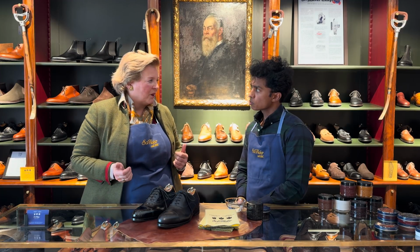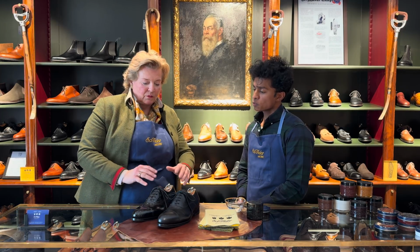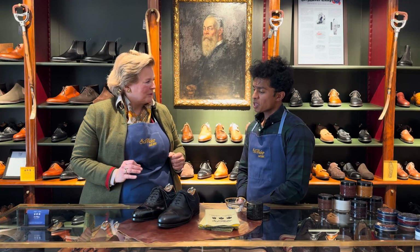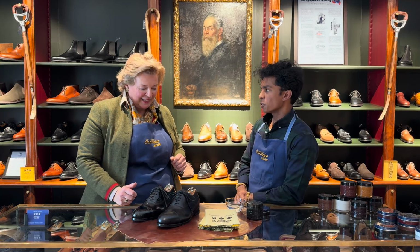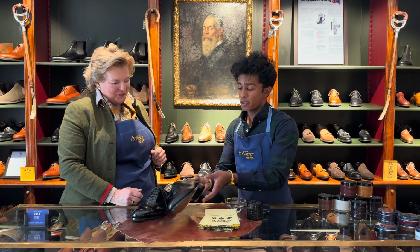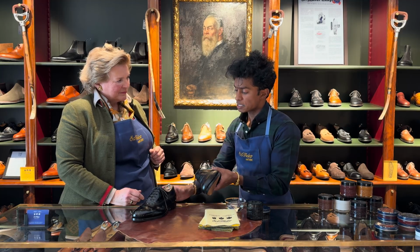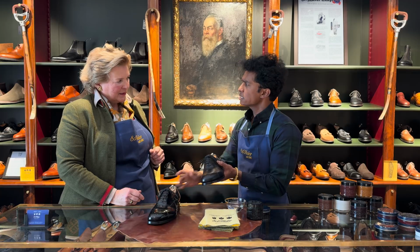A shoe can be very old, but if you polish and treat it with the right shoe trees, it's nice if it's nicely polished. This is the same leather? It's the same leather. It's kind of unbelievable. This is what I really wanted to see, because I can't believe that this leather and this leather are the same.